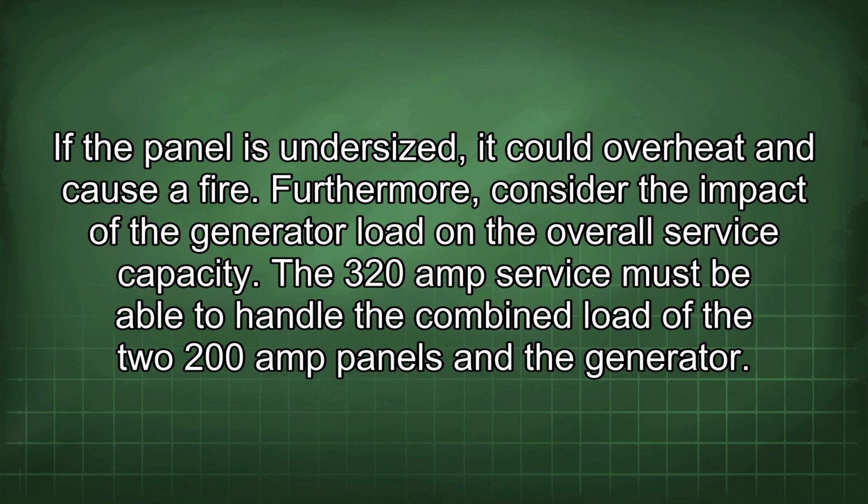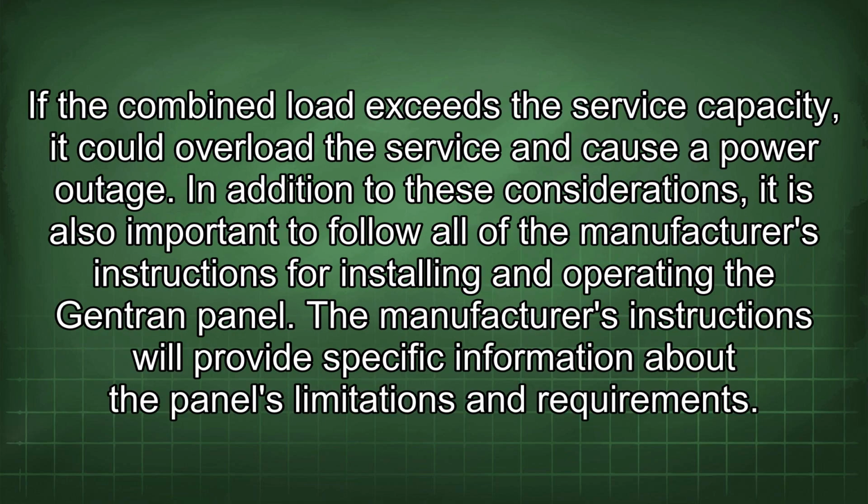Furthermore, consider the impact of the generator load on the overall service capacity. The 320 amp service must be able to handle the combined load of the two 200 amp panels and the generator. If the combined load exceeds the service capacity, it could overload the service and cause a power outage.